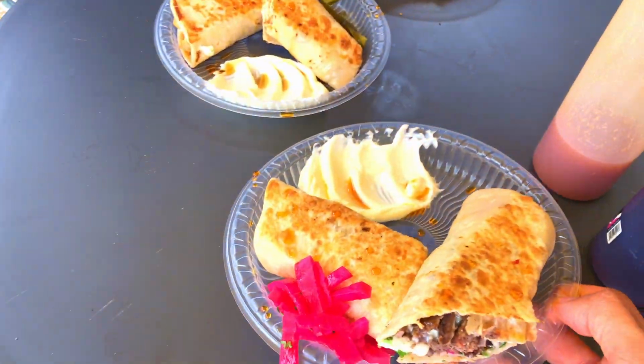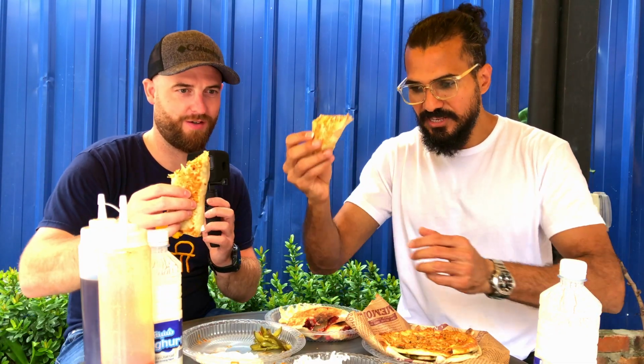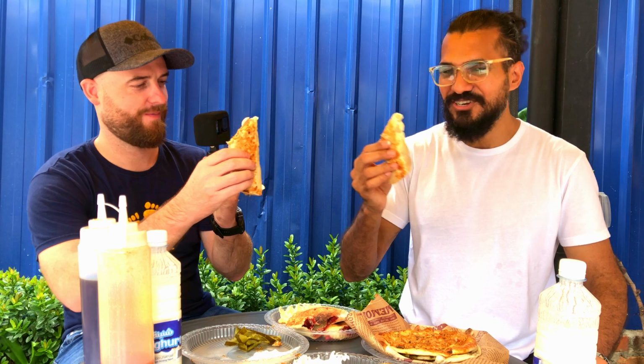I was super hungry when I arrived here, but because of eating all the food and smelling all the food, I got super hungry now. We're starting with the yogurt. Yogurt. Oh. This is like a salty lassi. The chicken shawarma, guys, with some garlic sauce. Cheers. Cheers. Okay. Mmm.